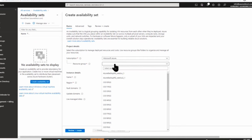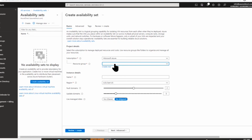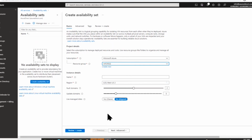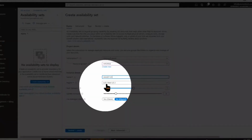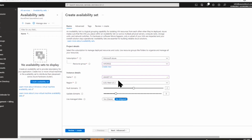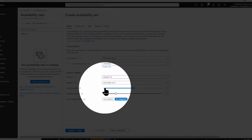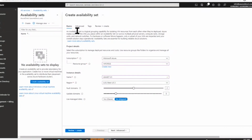Okay, perfect. All right, so what I want you to do, go to your resource group, and tag your resource group, because remember, we're putting all these things inside this fence, right? So subscription, resource group, awesome. Now, all we do here is we need to give it a name. So I'm going to give it AVA set -01. Just to show you on my screen, it's highlighted. AVA set 01.